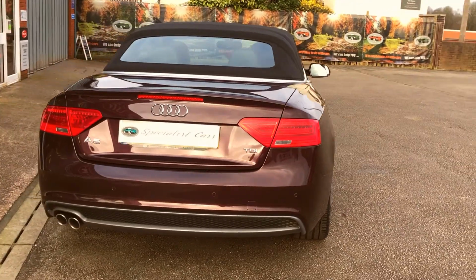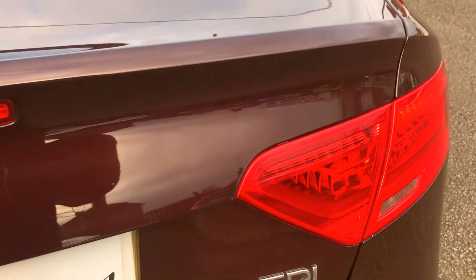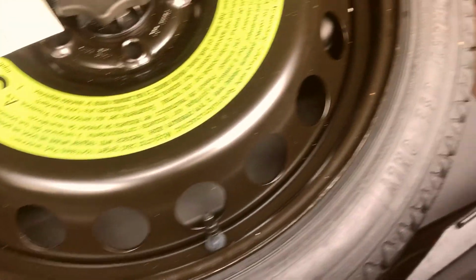Parking sensors rear. The colour is absolutely gorgeous, especially when the sunlight just catches it. Good size boot on it. This one has also got the wind deflector, which was an option. Spare wheel in there, brand new. All the toolkit, all complete.